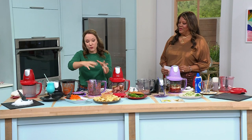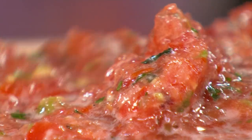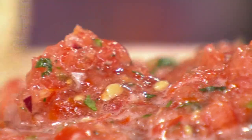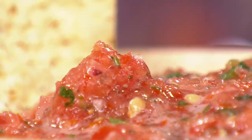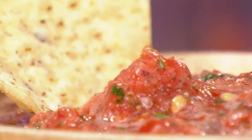Again, it comes with a lid. So if you had some left over and you wanted to pop it into your refrigerator, you could do that. But look at how delicious that looks. And I wish you could smell how fresh it smells too. You can smell the lime. You can smell the jalapeno. So it really is perfect.